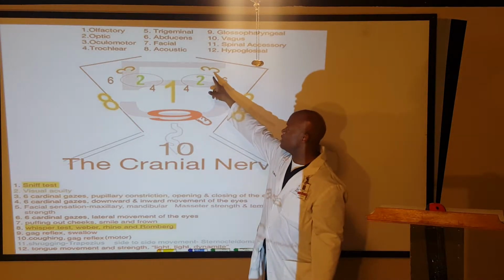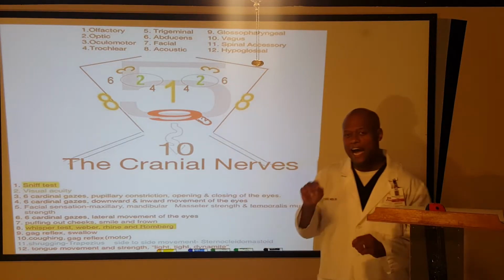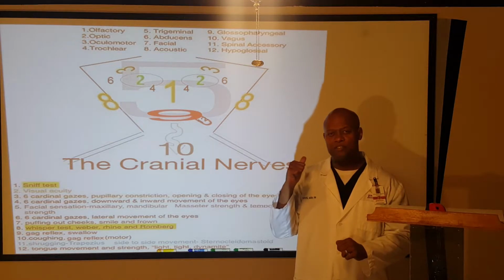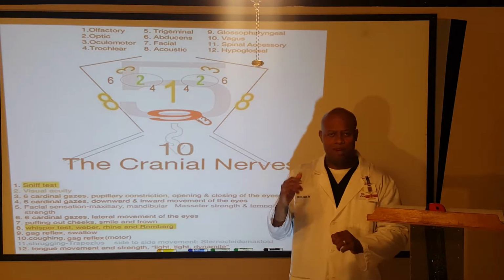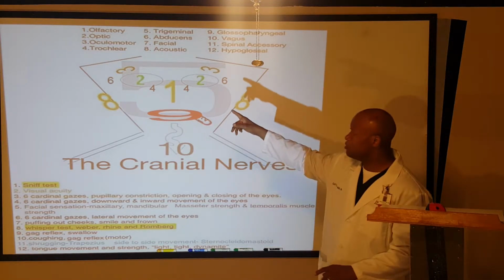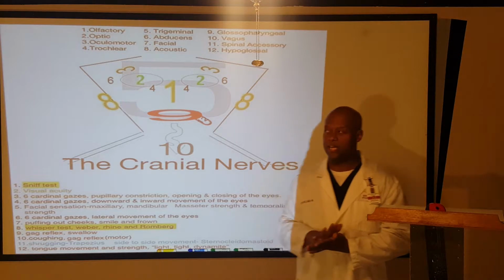If you notice this 3 up here, we're going to come back to that. But when we say oculomotor, if you were watching the last video with neurological anatomy and physiology, motor means what? Muscle movement. So that oculomotor controls a lot of muscle movements in the eye. Most of them, by the way.